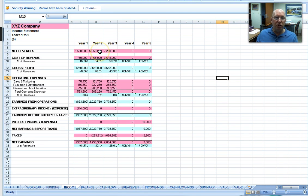Year two, though, looks a lot better. I'm now selling at a profit, so I have a gross profit with 46% margins. I still have all these other operating expenses, but my earnings before interest and taxes, or EBIT, is how that's abbreviated, is $2 million. And in year three, it approaches $3 million. So that looks pretty good.